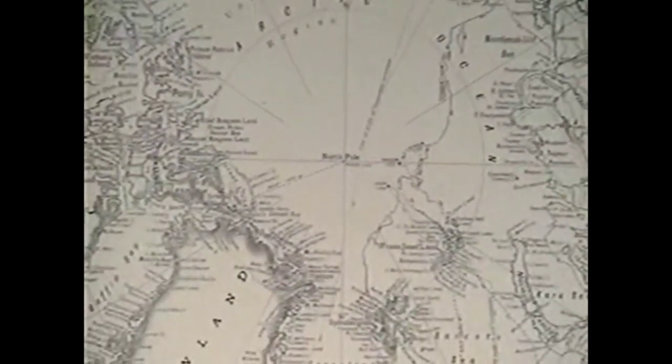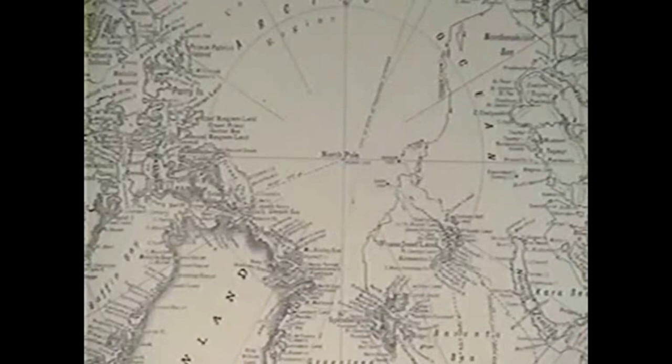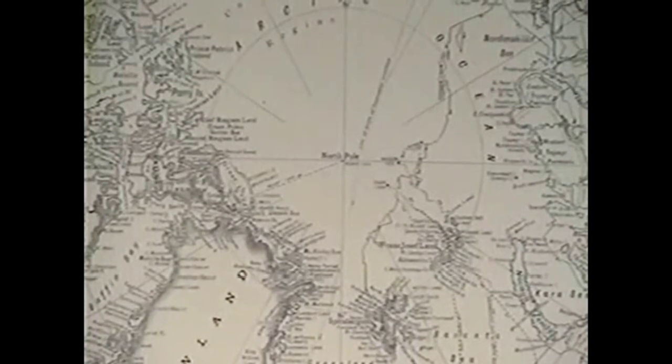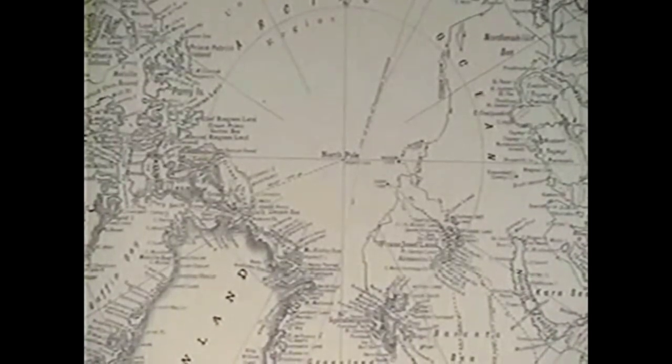Another peculiarity of this and other North Polar region maps is that they fail to mention the journeys of Frederick Cook. Frederick Cook claimed that he'd gotten to the North Pole before Perry. And when they were before Congress, the two of them proved without any question that neither one of them had gotten to the North Pole.